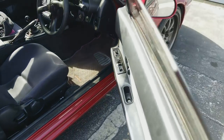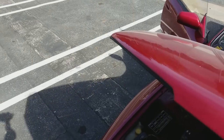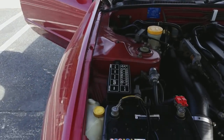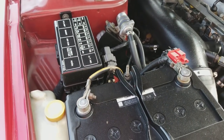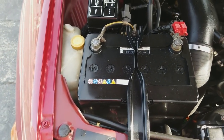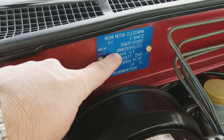So let's pop the hood. Sometimes the hoods can be real hard to pop on these things, so they just need to be lubricated every now and again, more often than every 25 years or so. Another clue that this car is a winter package car is it has a large battery and big terminals, regular SAE terminals, versus the JIS Japanese size terminal. This is a large battery for Japan. And again, it's an AH3, so that's the original color.